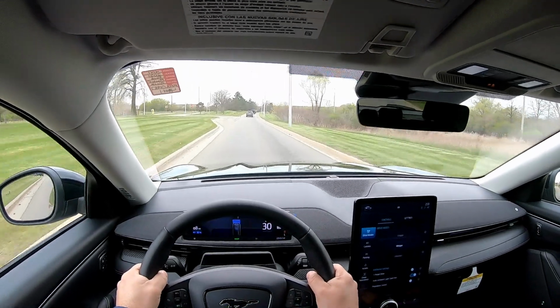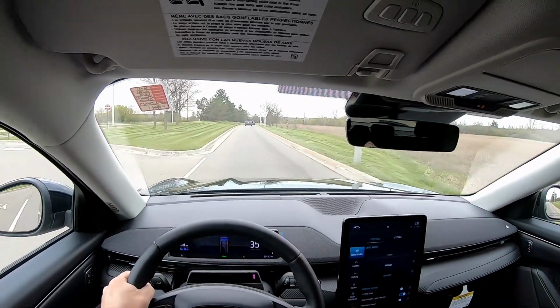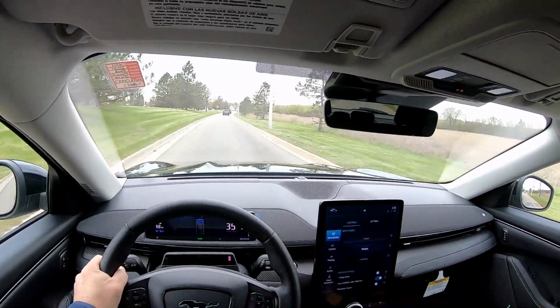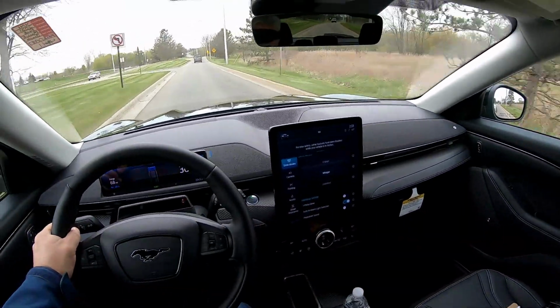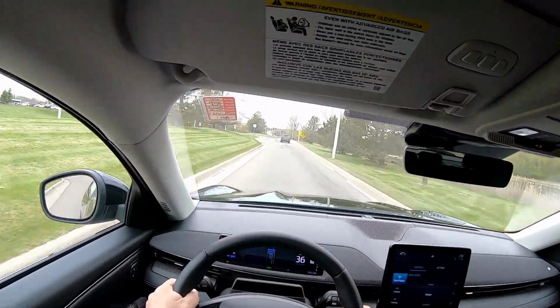Now let me cover BlueCruise, the upcoming autonomous driving mode that the Mach E will have. It will be available for those models that have the Ford Copilot 360 Active 2.0 package included. It should be available sometime in the third quarter of 2021. For $600, you get a 3-year subscription, and it will be installed with an over-the-air vehicle update.